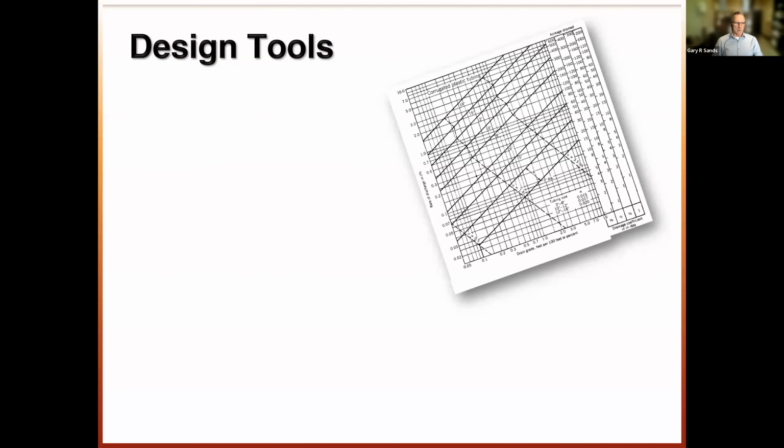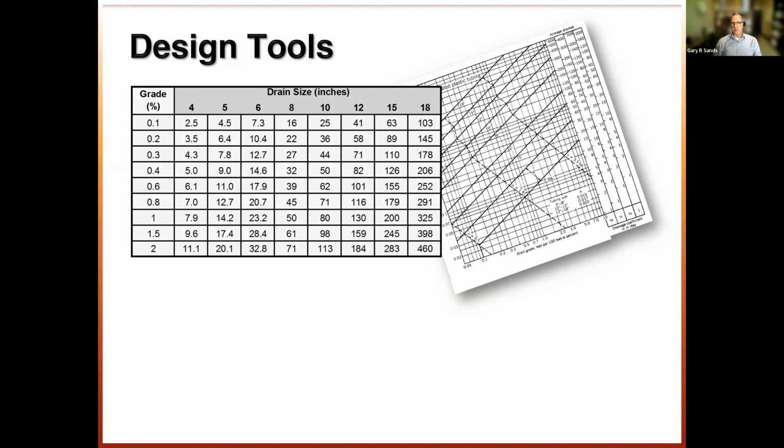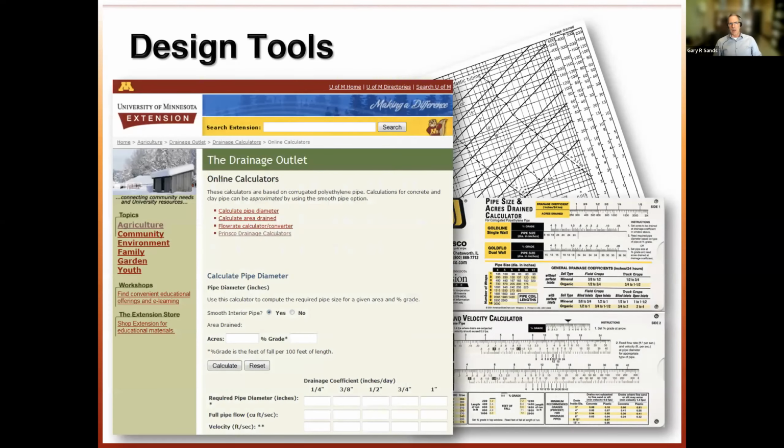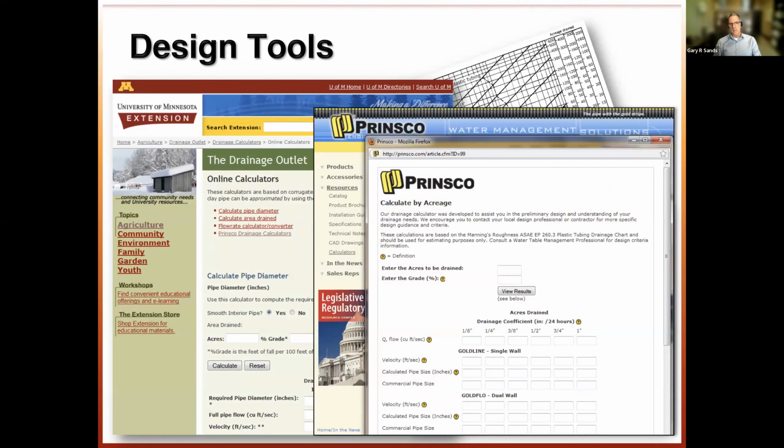So I mentioned that there are a plethora of design tools out there, running the gamut from the old nomograph on paper here, which I love, by the way, to design tables that are in various state drainage guides and the NRCS drainage national handbook. There are handheld tools, slide charts. We developed this one years ago with Prinsco that has seen a lot of use and is quite handy. There are online tools as well that are out there, and there are more than I'm showing here.